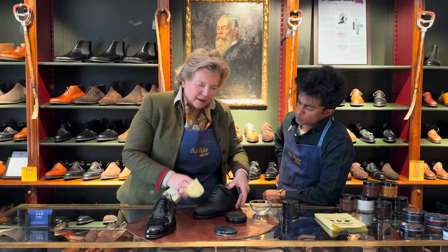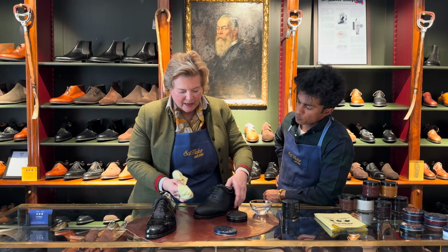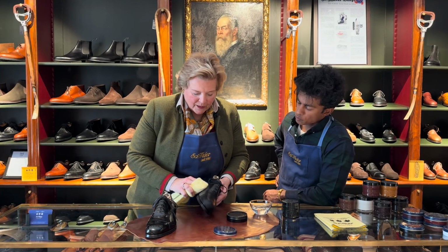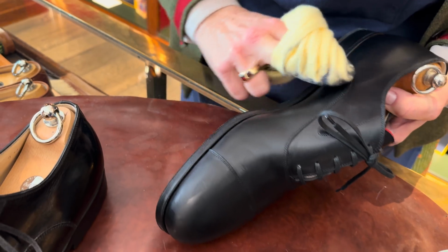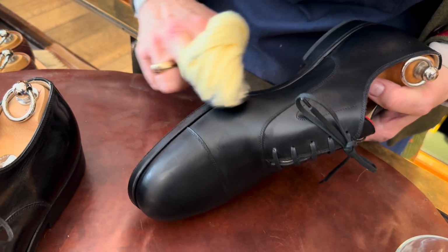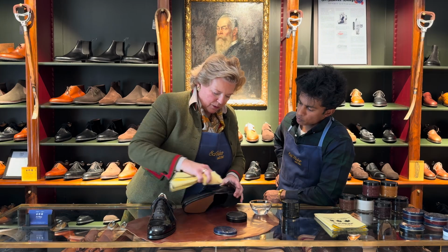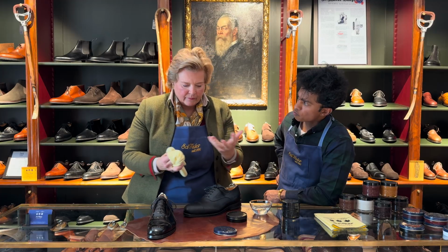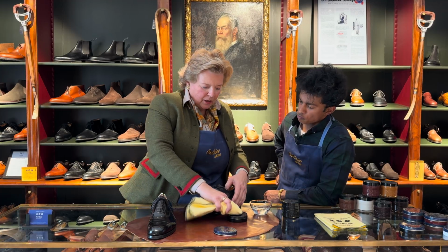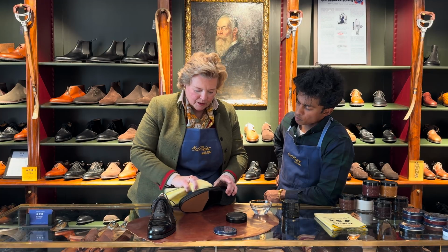Maybe somebody thinks, oh, I did that before. What is she showing to me? It's nothing new for me, I've polished my shoes for years and years. But the interesting thing is to do it in small portions, not too much. Otherwise, you have a kind of smearage on the leather, and at the end you are not able to polish it.